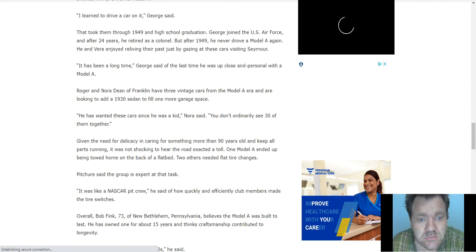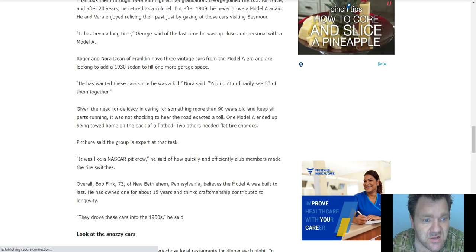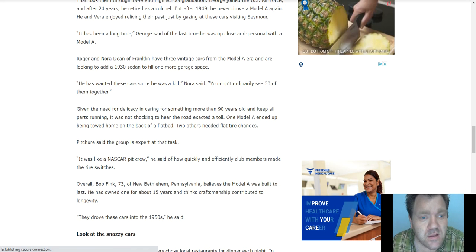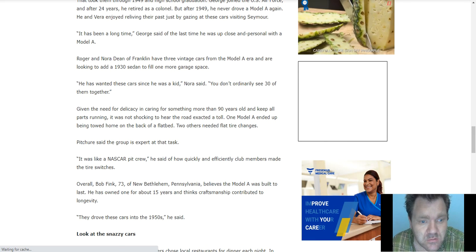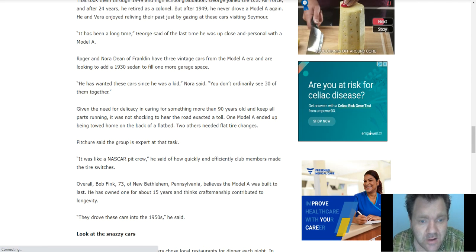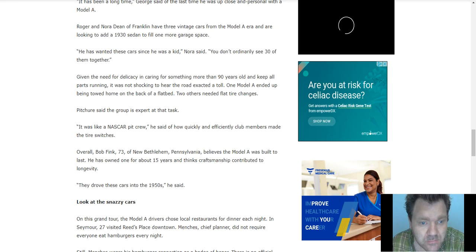"You don't ordinarily see 30 of them together." Given the need for delicacy in caring for something more than 90 years old and keeping all parts running, it was not shocking to hear the roads exacted a toll. One Model A ended up being towed home on the back of a flatbed. 2 others needed flat tires changed.